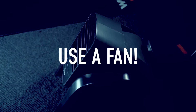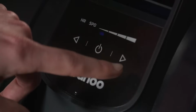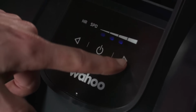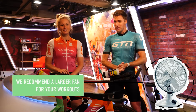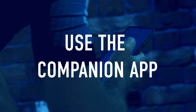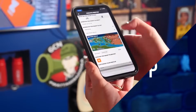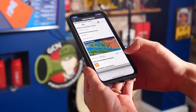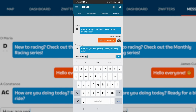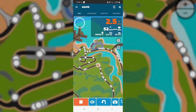Definitely make sure you use a fan or two. Yeah, definitely need a fan. It gets hot indoors, really hot, and you don't want to get just your normal little desktop fan either. Get yourself a proper fan. Make sure you use the companion app. Yep, the companion app is a powerful add-on, and it makes the gaming experience that much better. You can send ride-ons, you can communicate with other riders, and just really enhance the game experience.